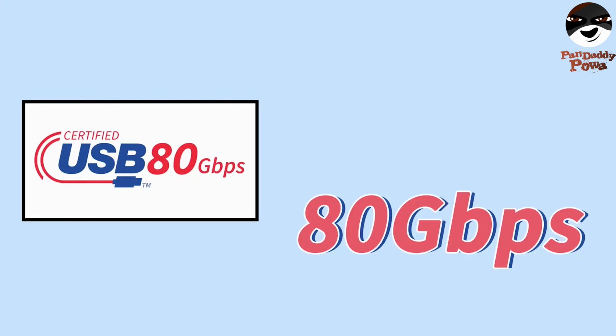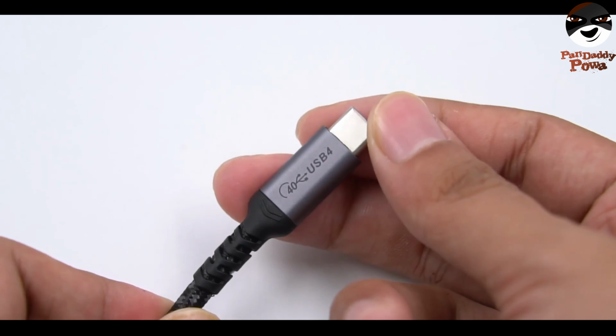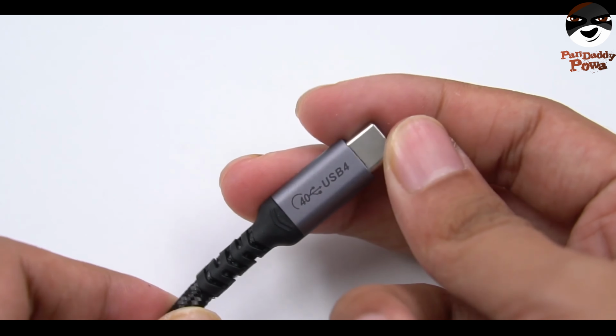Data speeds are the main improvement this time around. Just like with most USB updates, the maximum speed is now 80 gigabits per second, thanks to a new physical layer architecture, which is expected to be compatible with existing 40 gigabits per second cables.